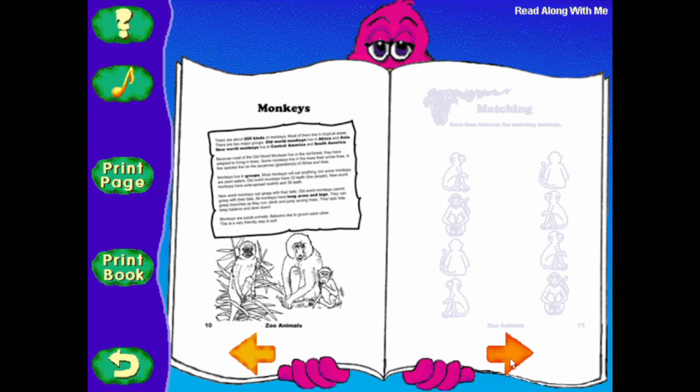All monkeys have long arms and legs. They can grasp branches as they run, climb, and jump among trees. Their tails help keep balance and slow down. Monkeys are social animals. Baboons like to groom each other. This is a very friendly way to act.